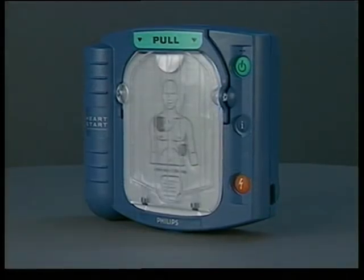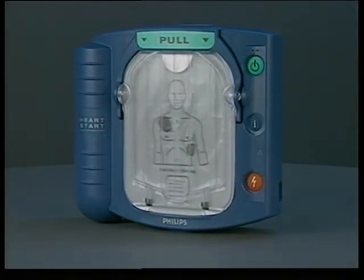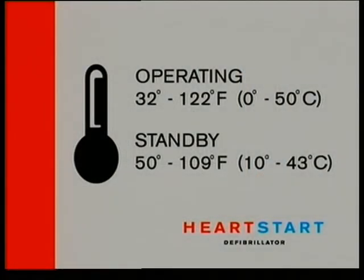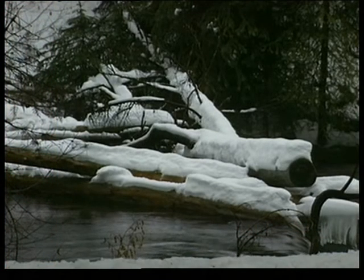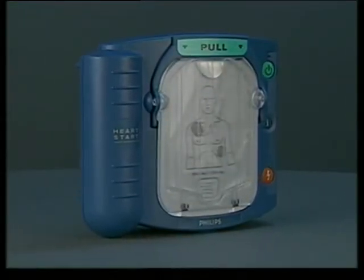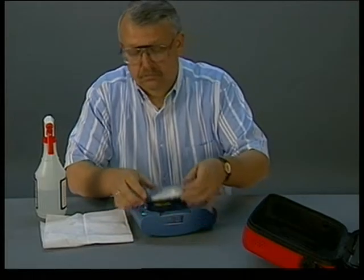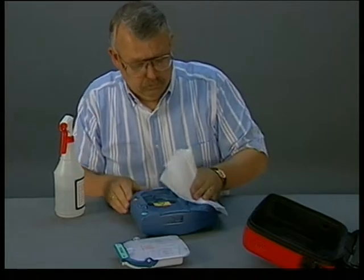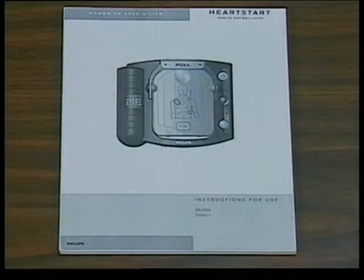Like any electronic device, the HeartStart defibrillator should be treated with reasonable care. It will operate in temperatures between 32 and 122 degrees Fahrenheit and should be stored at temperatures between 50 and 109 degrees Fahrenheit. Prolonged exposure to temperatures outside these recommended ranges may compromise shelf life and performance. If it becomes necessary to clean the device, follow the instructions provided in the instructions for use. The instructions for use also contain additional information on maintenance activities.